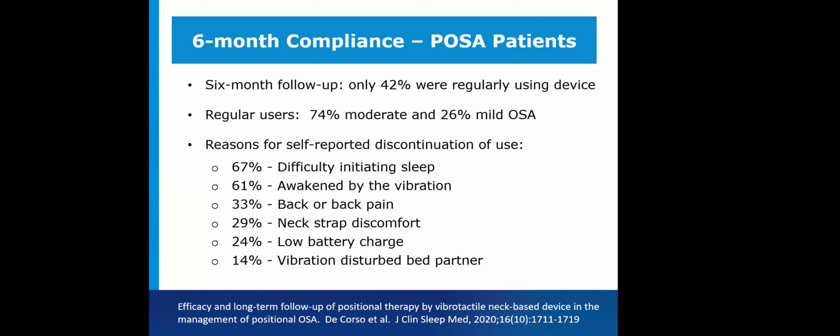It happens more often in women just because they're not as used to wearing something that's around their neck. And I'll be showing you in a little while that we now have a chest band, a way to wear the NightShift either on the chest or the neck. So this is another development that we've made to overcome this objection.